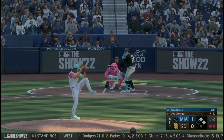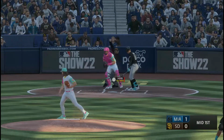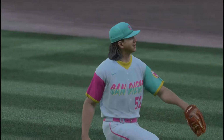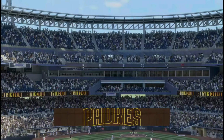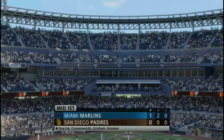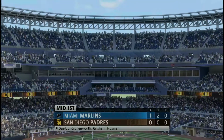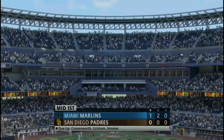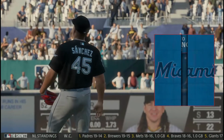Here comes a 0-2, there on the corner. Strike 3, called at the knees. And Clevenger gets out of that inning with only 1 run for the Marlins. They had bases loaded, nobody out. So honestly, a little bit disappointing to only be leading 1-0 as we go into the bottom of the first.